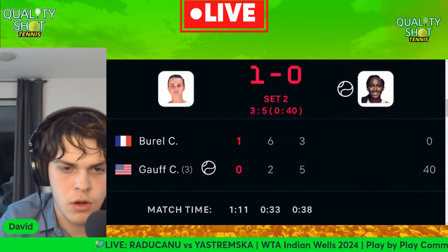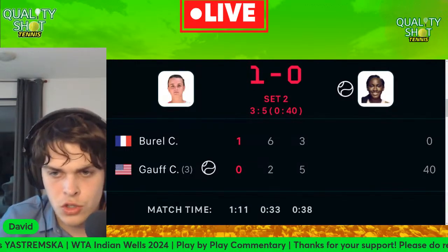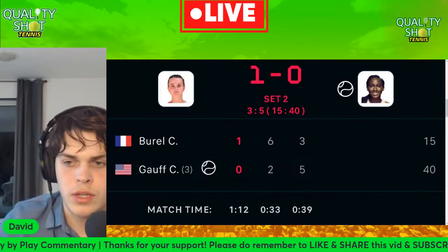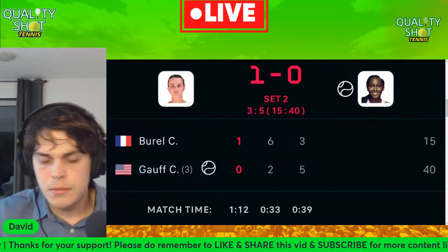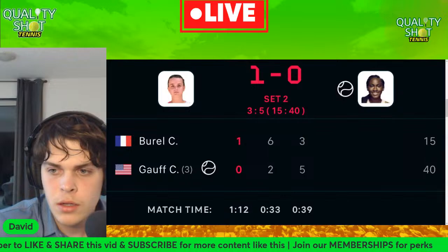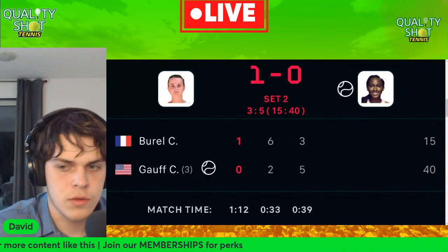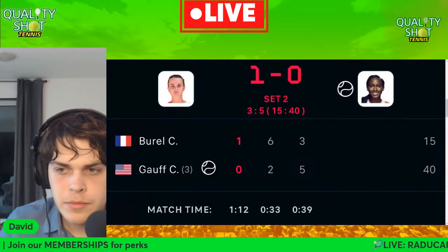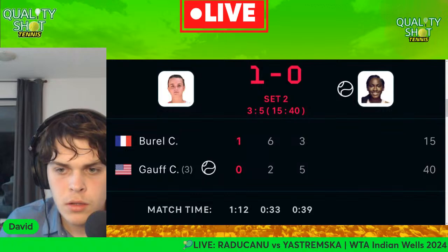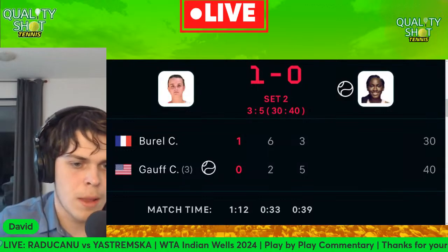Backhand to the forehand of Gauff. Ooh. Almost found the topspin on the inside out. Short angle forehand. Not quite. 40-15. Set point number 2. First serve is a fault. Nice return from Clara Burrell.